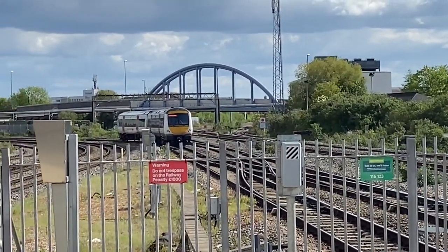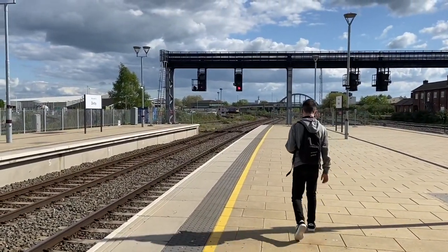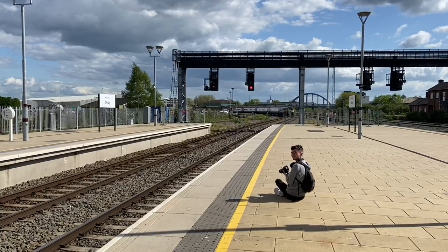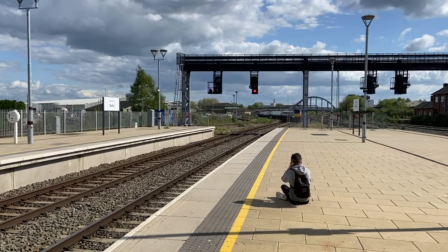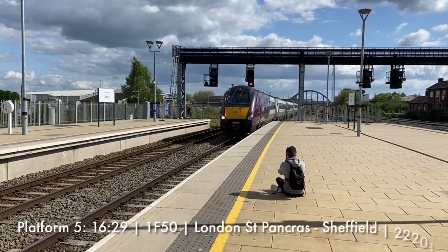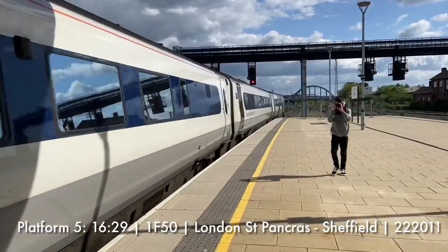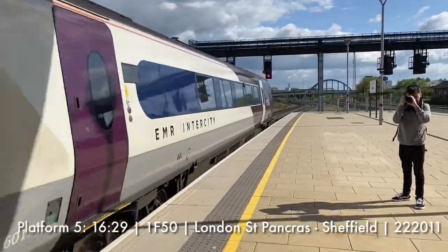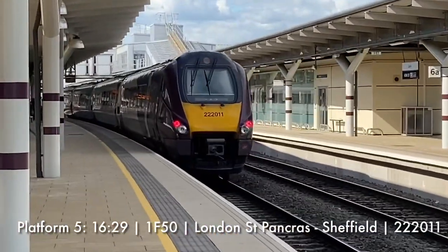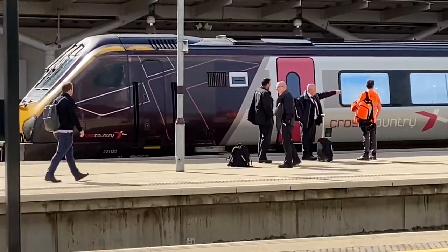Newark Castle, or Newark, obviously. That's why we stopped bringing them from Nottingham. Sheffield, please. 22011. We lied! Booking says you're 101, mate. So where's he gone then? Oh, hi. We're going down south.